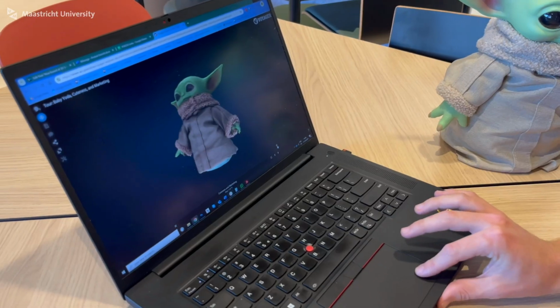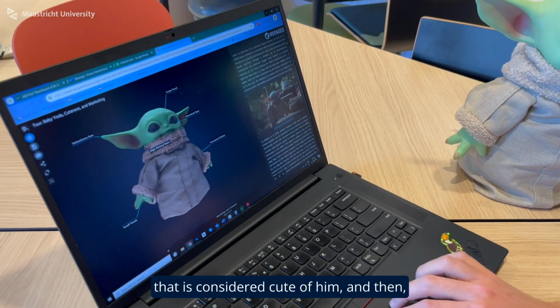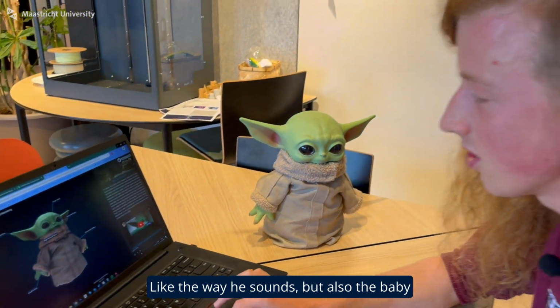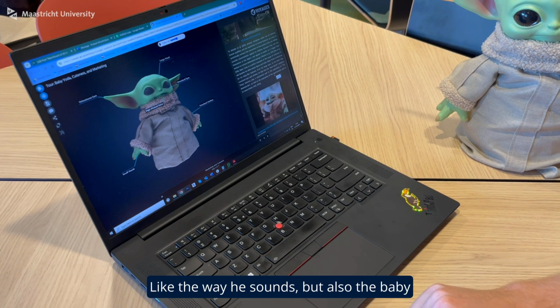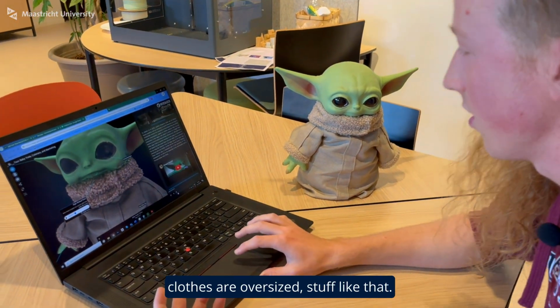Basically what we did is to go through this tour, and we highlighted his cute features, like stuff that is considered cute of him, and then what kind of role it plays in marketing, and the way he sounds. But also the baby features that he has, and his clothes are oversized, stuff like that.